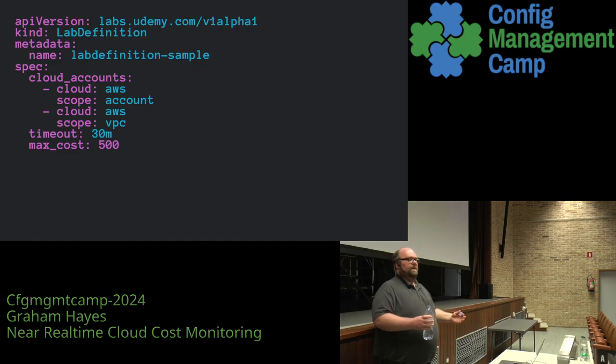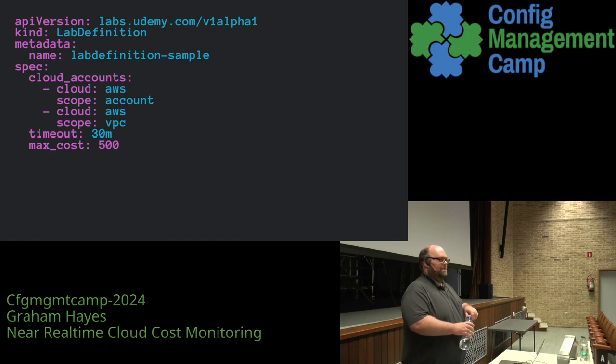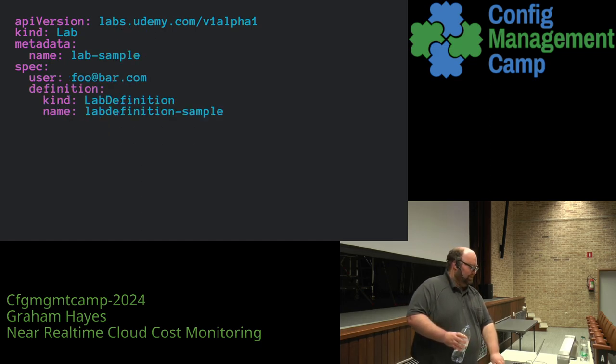We would define each of the labs. So this is a sample. This particular lab has two AWS accounts. One, it's scoped to the full account, and another one is a VPC. And the time, like, we can only run it for 30 minutes, but we're going to let people spend $500. This isn't something we would ever do, but for the purposes of this.